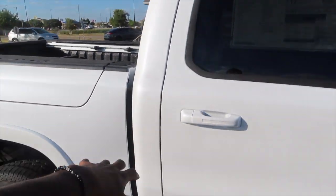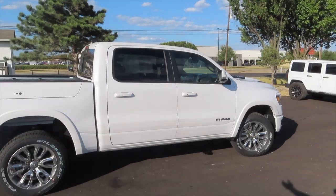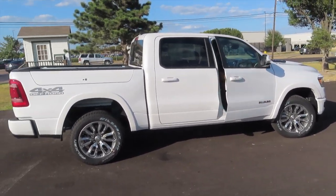This thing is completely insane, man. I really can't wait for y'all to see everything that is actually done to this truck.